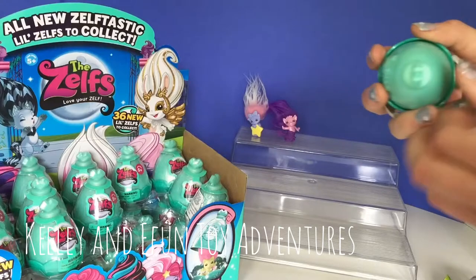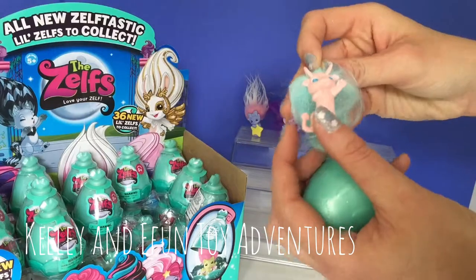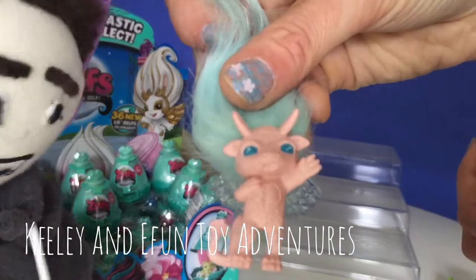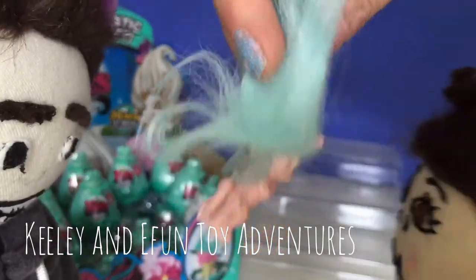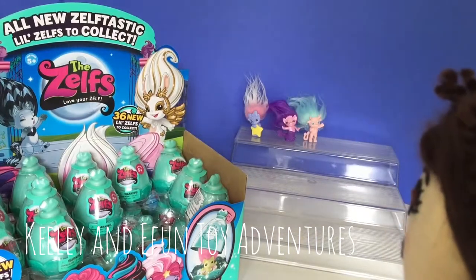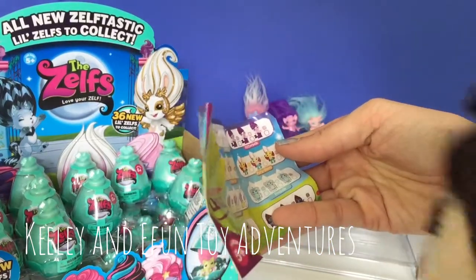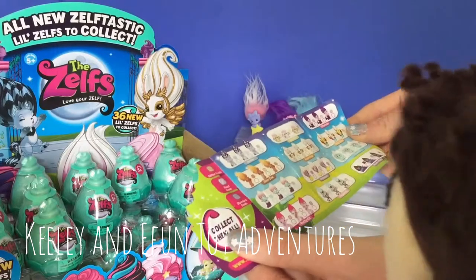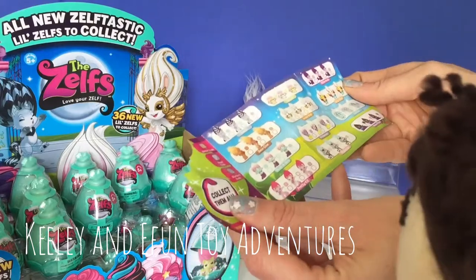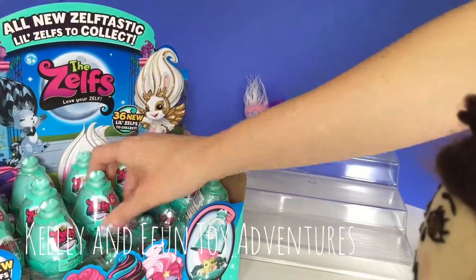Zelfs are so cute. There's lots of them. Whoa, look at this one. Wow! Oh, look at that! Look, she has wings. Holy smokes. And a tail. She's really pretty. Look at her hair. She'll stand. Oh, perfect. What's her name? Frostel? Or is that Frostel? That's Dylana. Cool. Next one.